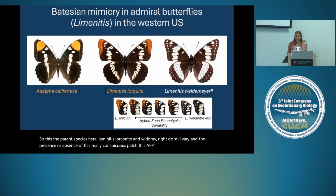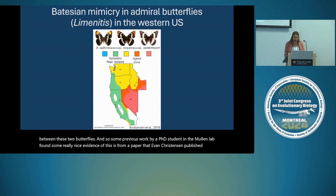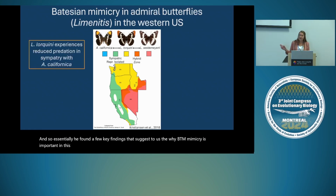So this suggests that divergent selection from mimicry could be playing a role in maintaining the species boundaries between these 2 butterflies. And so some previous work by a PhD student in the Mullen lab found some really nice evidence of this. This is from a paper that Evan Christensen published in 2018. And so essentially he found a few key findings that suggest to us why Batesian mimicry is important in this system. First, he found that Limenitis lorquini experiences reduced predation when it exists in sympatry with Adelpha californica, this toxic model.